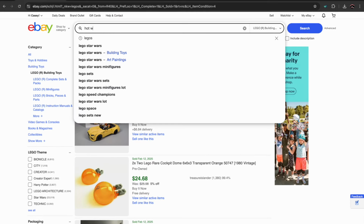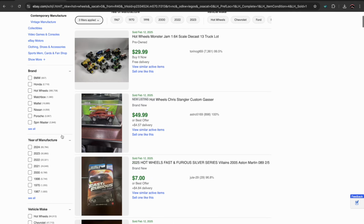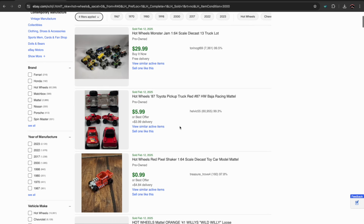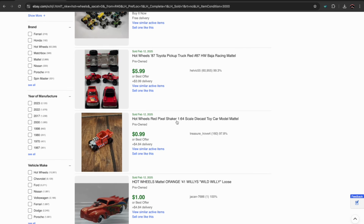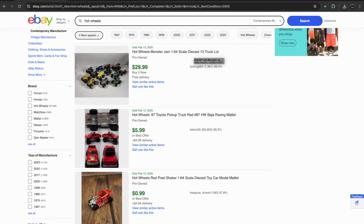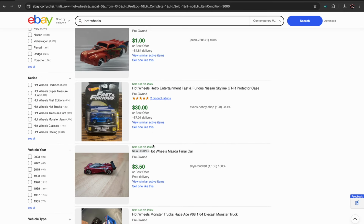Now, I just bought a set of these, but Hot Wheels. Now, Hot Wheels, the older the better, obviously, as with everything, but Hot Wheels used loose cars, the new modern age ones, the ones that are like 2000s, are only going to be worth $5 or $6. You're going to want to lot them together, kind of like this guy did for a 13 truck lot for 30. Selling them for $5 and $6 individually, probably not the greatest idea.